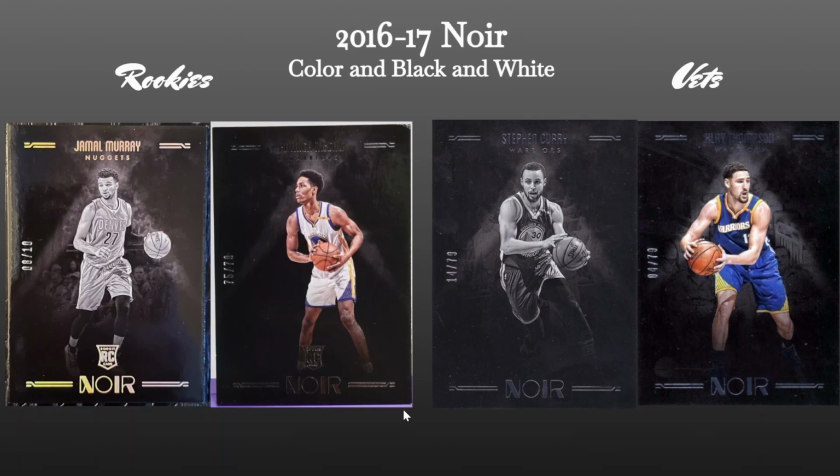So again, a lot of people might pursue the black and white and the gold for their player or team. And you'll notice both the color and the black and white base cards are identical here. Identical foiling, identical stamping, identical logo placement, and things like that.